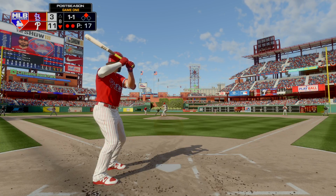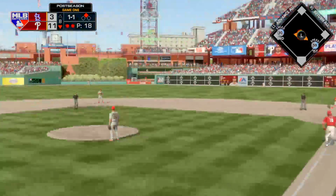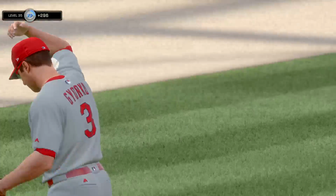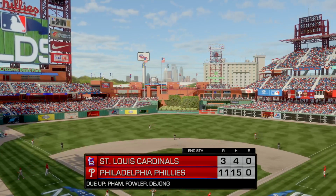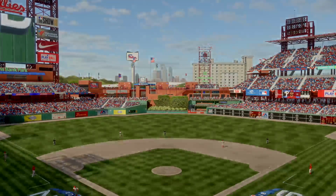Now the 1-1 pitch. Hard ground ball to third. Jerko has it. Throw on to Carpenter, gets him, and that ends the inning. So 1 run on 1 hit, no errors, and a runner left. We're on to the 9th here in game 1. It's the Phillies 11 and the Cardinals 3. Yeah, we're going to close them out here.